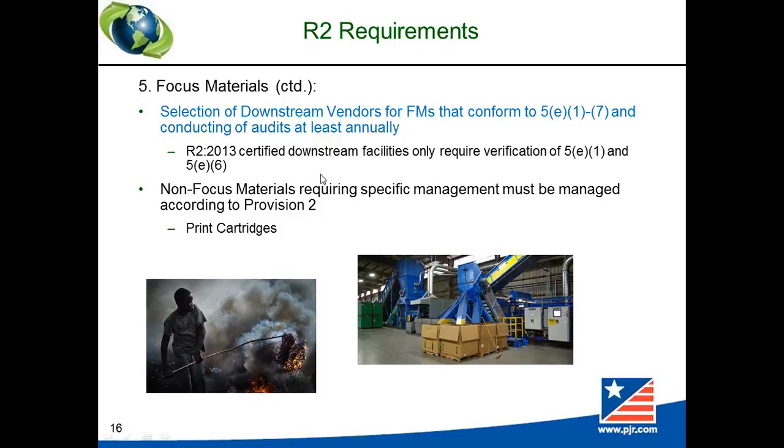So again, the whole emphasis in R2 is really on the focus materials. So if you are sending material like plastic or metals that don't contain FMs, then this wouldn't be relevant. However, print cartridges, toner, things like that are also not focus materials. So we need to manage them in line with Provision 2, making sure they're responsibly recycled or disposed of, but not necessarily meeting all of those downstream requirements, since toner is not considered a focus material.